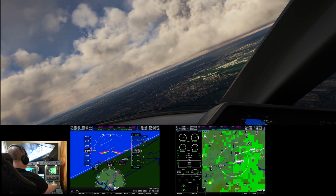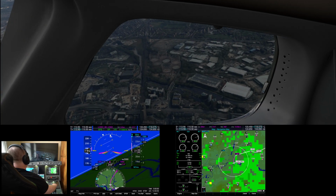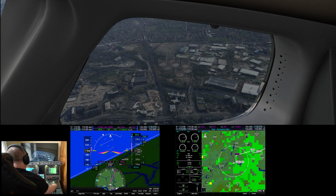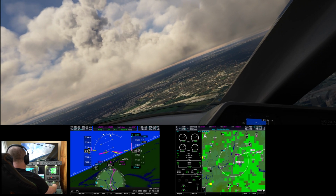Making our first turn on the sit. We're heading to LCN02. I've got to make sure I don't bust my speed limit. Should have the Olympic Park down here somewhere. Not quite yet. Flyer 10, good afternoon.